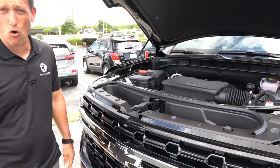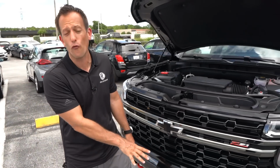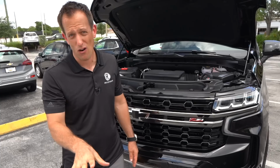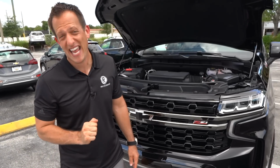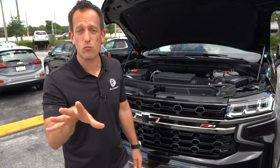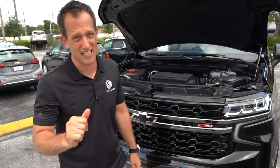If you even want more ground clearance, you have a little over 8 inches of ground clearance. If you want more, you could get an optional air suspension, which will get you about 10 inches of ground clearance. But why don't we go ahead, let's get to the interior, because that's where we're gonna see some of the biggest changes in Tahoe history.